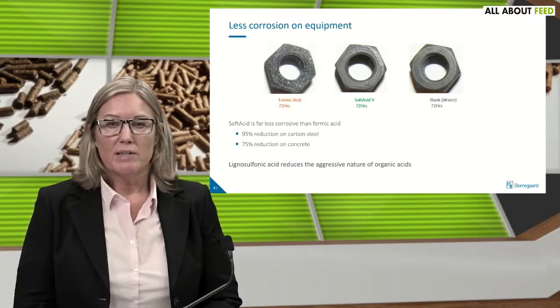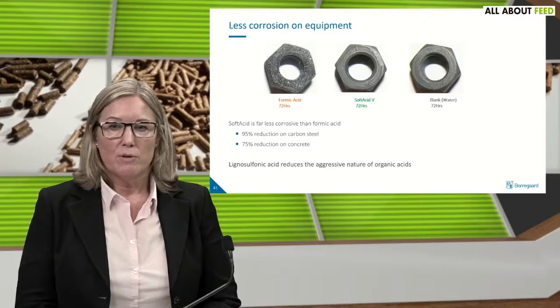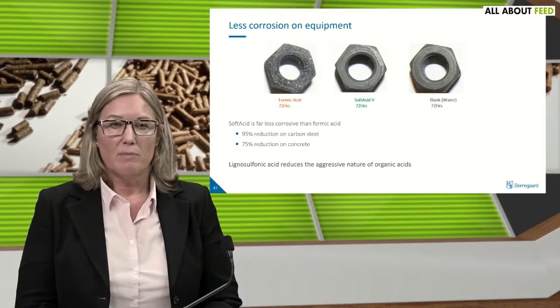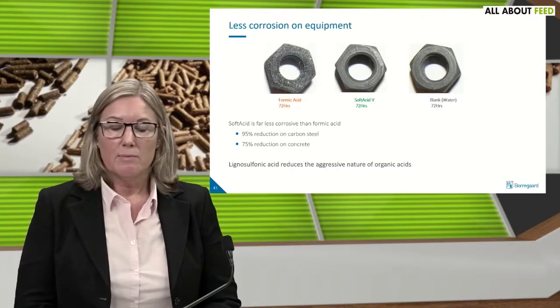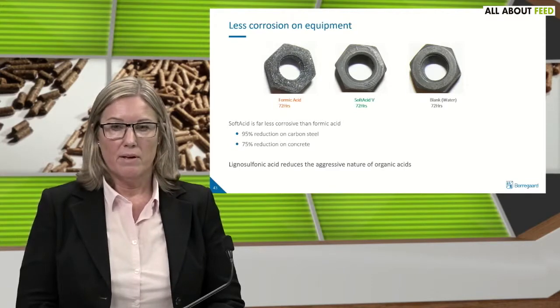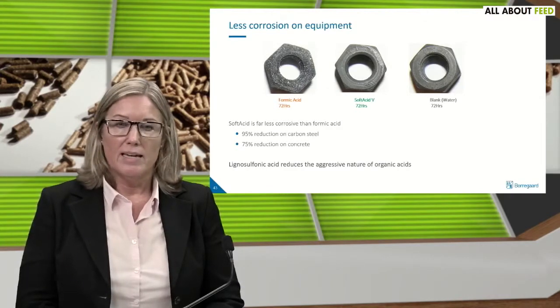And experiments done at SINTEF Materials Technology in Norway show that the corrosion rate of SoftAcid on carbon steel was reduced by more than 95% compared to pure formic acid. And on concrete we see a reduction of 75%. Most of our SoftAcid products are also classified as non-corrosive to skin. And it is the presence of the lignosulfonic acid that helps moderate the aggressive nature of the organic acids by forming a protective layer on the solid surfaces. So, in addition to a very good effect on bacterial control, SoftAcid products offer a significant advantage when it comes to safety and handling.